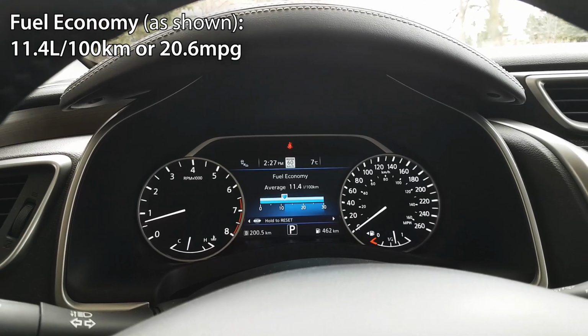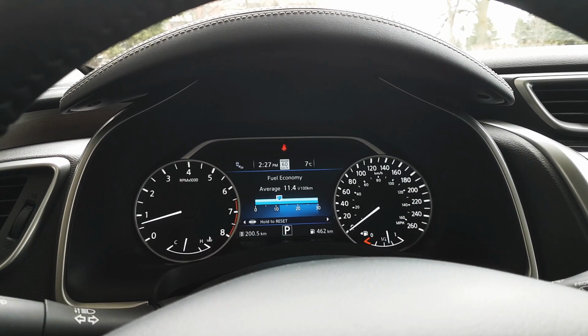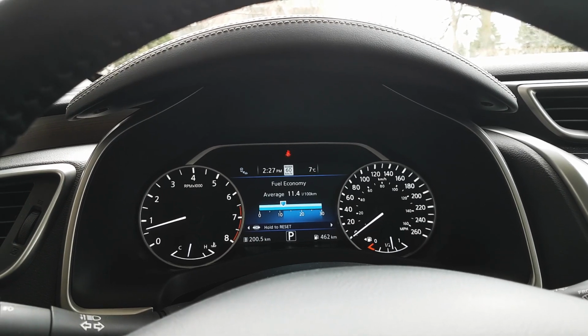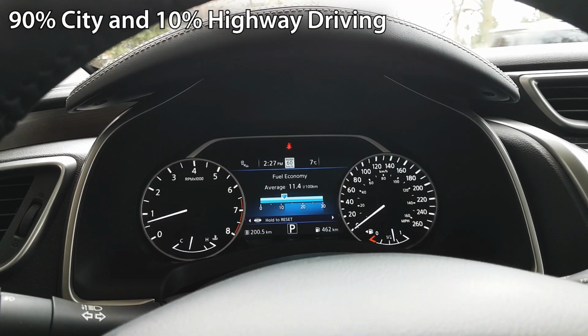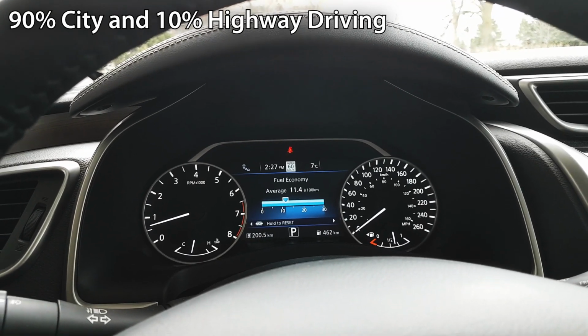My driving conditions have been pretty basic. I haven't had the air conditioning or the heating on at all, but I have had the sound system on the whole time. Also worth mentioning is I did around 90% of my driving in the city and 10% on the highway, just to give you an idea of how I got the numbers that I did.